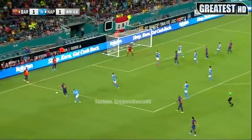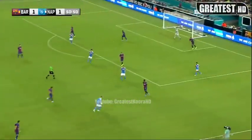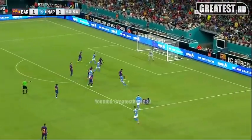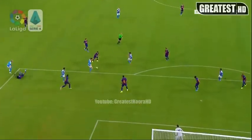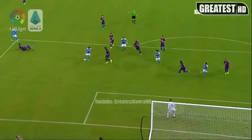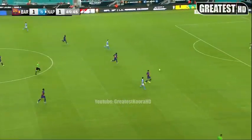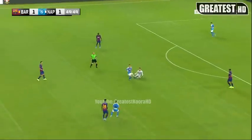Here's Perez. Got away from Callejon. It's a good looking ball. Given away again by Barca. Fabian Ruiz, nice reverse. Just a little bit of showboating by Insigne, and Neto gives him a look and says, I'm a bit better than that, son. You'll have to do better to go. Mertens. Goalkeeper's got to get there. Neto did well, very well.